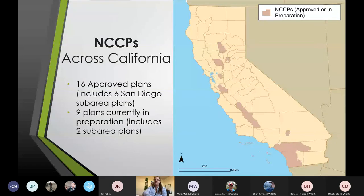So just where we are with the program in general, Chad mentioned there's 17 approved plans. So I didn't include the newest one, which is very recent that we approved for Placer. But there's, I guess, a total of 17 plans throughout the state. And there are approximately 9 plans that are currently in various stages of preparation. So you'll see all these darker areas on the map include those that are both in preparation and approved.